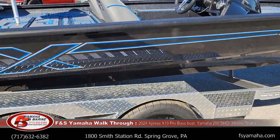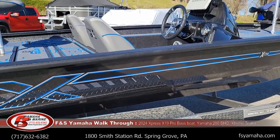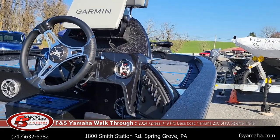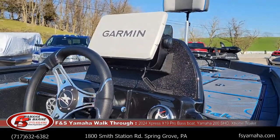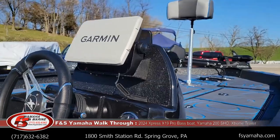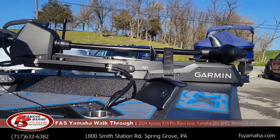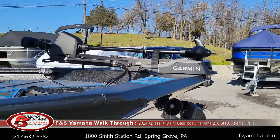Elite package. So with the Elite package, all the compartments are lit, including the live well. 6-gauge trolling motor wiring. Upgraded fish finder and trolling motor, although this one we upgraded beyond the Elite package up to a Garmin 10-inch Echo Map and a Garmin Force trolling motor on the new brushless, of course. Or if you'd like to do something else with Minn Kota or Humminbird, we'd be glad to do that as well, whatever you have in mind.